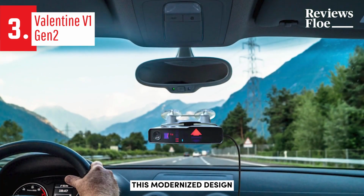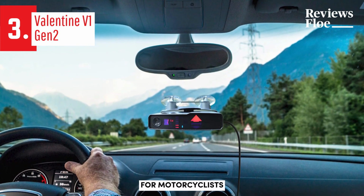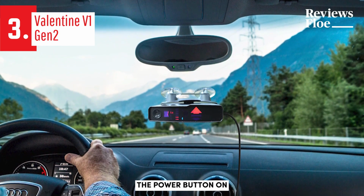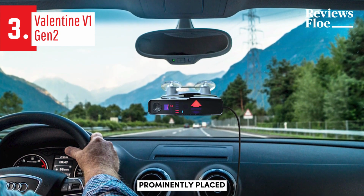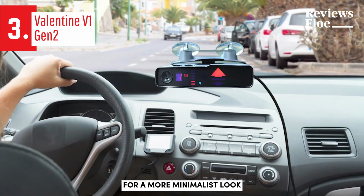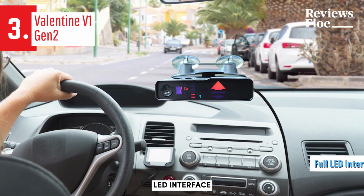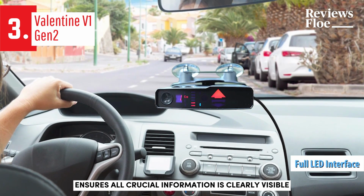This modernized design not only enhances usability for drivers, but also makes it convenient for motorcyclists. Even when wearing gloves, the power button on the Gen 2 is prominently placed, and the paired design does away with unnecessary controls for a more minimalist look. The shift from a multicolor OLED display to a full LED interface ensures all crucial information is clearly visible.